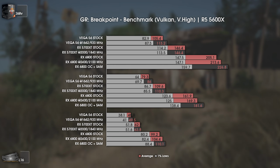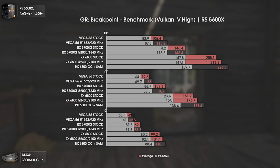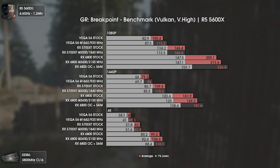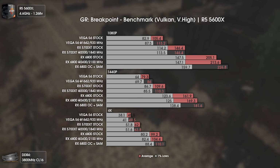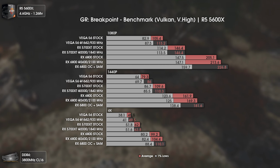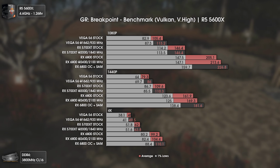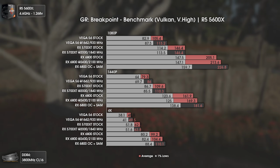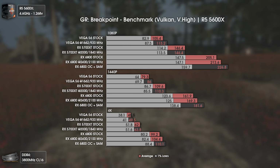This time with Ghost Recon Breakpoint using very high settings and Vulkan API. This is the only game so far where VEGA 56 actually manages to handle over 60 average FPS at 1440p, in this case around 86 average FPS once overclocked, which is pretty good for an aging card such as this one.